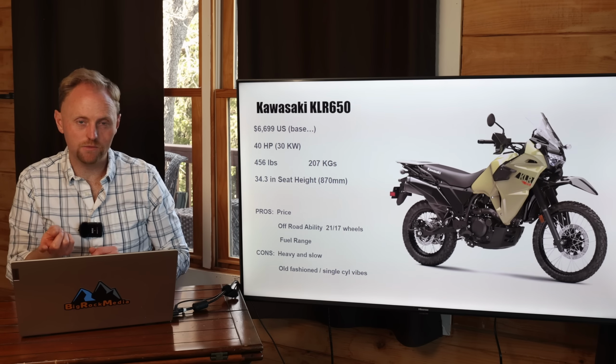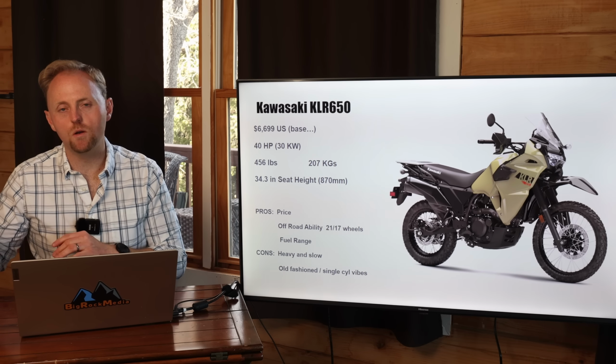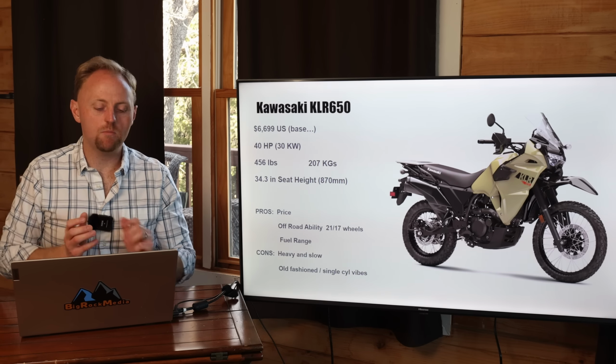Now, it's not for really, really short people or people who are brand new to off-road riding. It's pretty big. But I will say that when you go off-road, it feels more like a giant dual sport than an adventure bike. I hope that's going to make sense to some of you. What I mean is that it doesn't feel too intimidating to ride, which Kawasaki did a really good job keeping it that way. So what are the pros to the KLR?